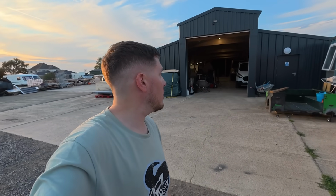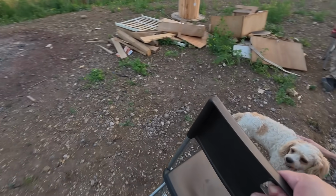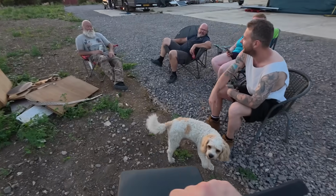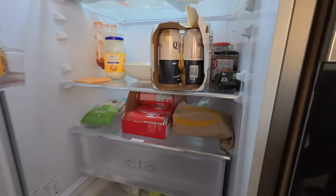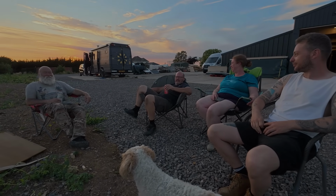But for now, I'm going to tidy up all of that mess, and I'm going to start getting ready for bed. Still look naked. It's far too early to go to bed, so I'm going to have another beer and relax. The only time I look natural is with a beer in my hand.